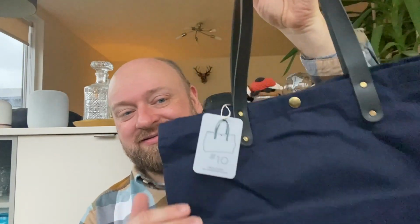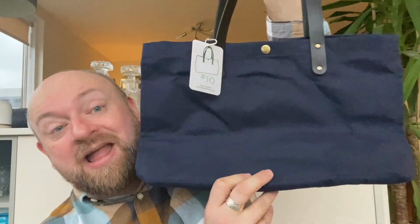Just a general out and about. When I take my lunch to work, for example, and my everyday I'm going out and about, I take like a carrier bag, which is fine. But I was like, no, I want to buy a nice bag. Enter Exhibit A. The Hide and Hammer number 10 bag, which is a tote bag.